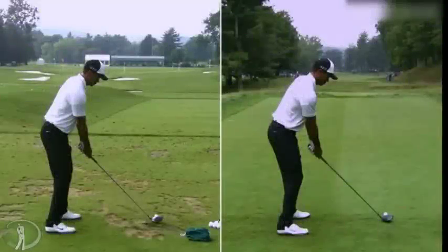And we're looking at everybody's favorite player, Tiger Woods. I guess he's not everybody's favorite player, but he's one of my favorite players. Peter Kostis did a nice thing the other day on Tiger's swing. I thought it was well done.